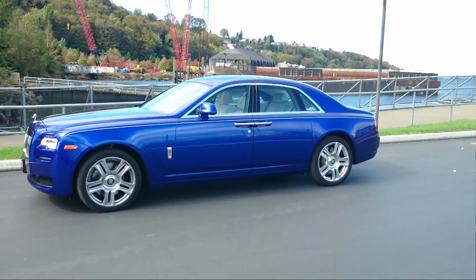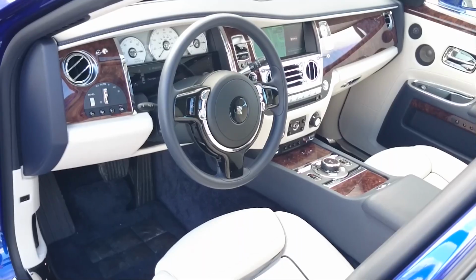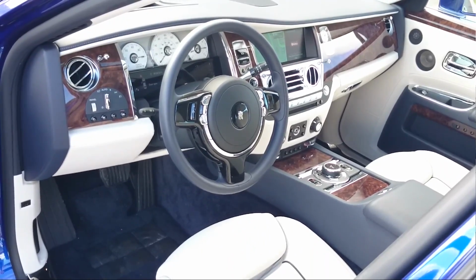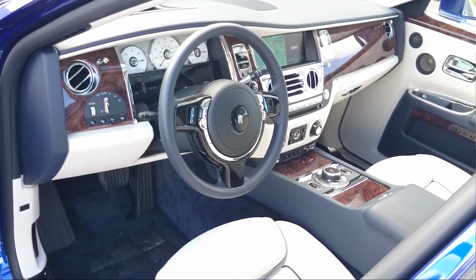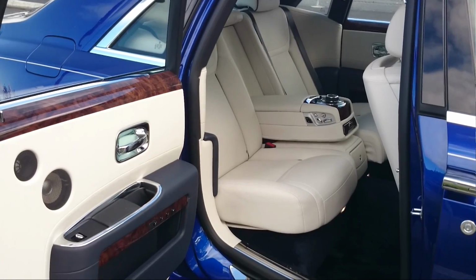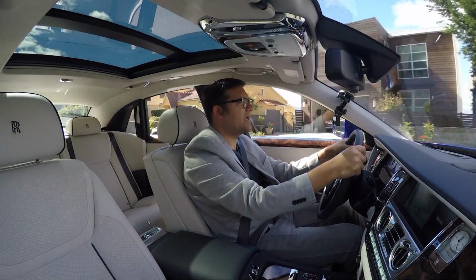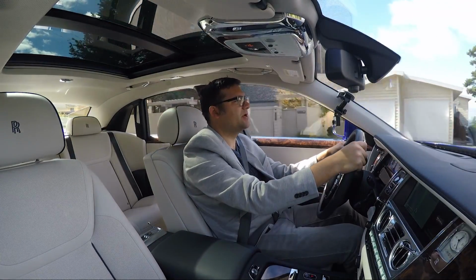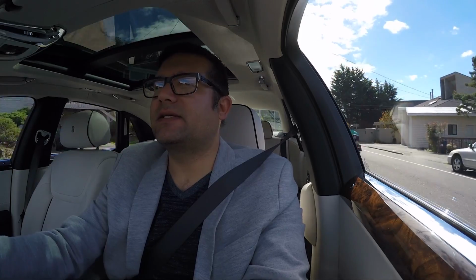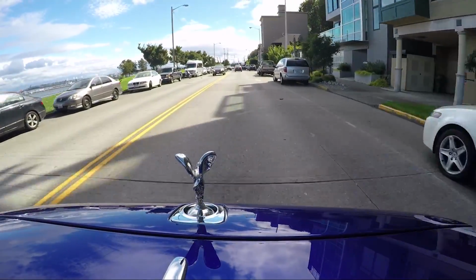This car happens to be a beautiful shade of blue. It's called Salamanca blue. The interior is seashell and navy. It's a beautiful color combination. It's not the color combination you would choose if you wanted to fly under the radar. Probably silver, gray, white. People wouldn't notice quite as much, but that's kind of defeating the purpose of driving a Rolls-Royce in the first place, I think.